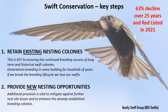So the key is to retain these existing colonies, so we need a survey of nest sites. And then secondly, to provide new nesting opportunities. Additional provision is vital to mitigate against further nest site losses and to enhance the already established nesting and breeding colonies. As you can see there, swifts have suffered a 63% decline in the last 25 years, and you will know they were red listed in 2021, along with house martins.